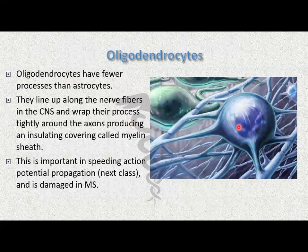The other aspect of oligodendrocytes that's really worth remembering for a future class is that this is where, in multiple sclerosis, the majority of the damage occurs. Essentially, in a nutshell, what happens is that immune cells from outside break in across the blood-brain barrier and attack the myelin sheath of the axons, leading to problems with axon propagation between neurons, leading to all of the symptoms of multiple sclerosis. And we'll have a class on that in a couple of weeks' time.